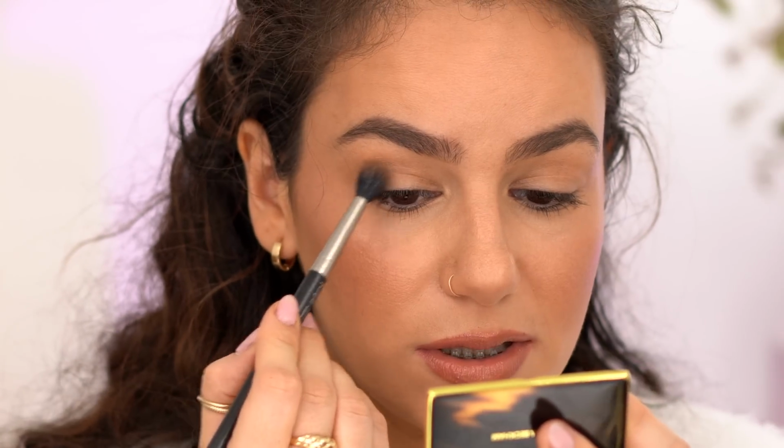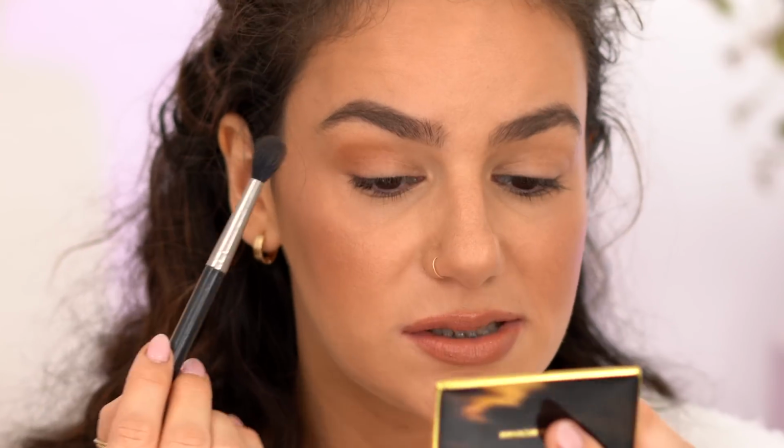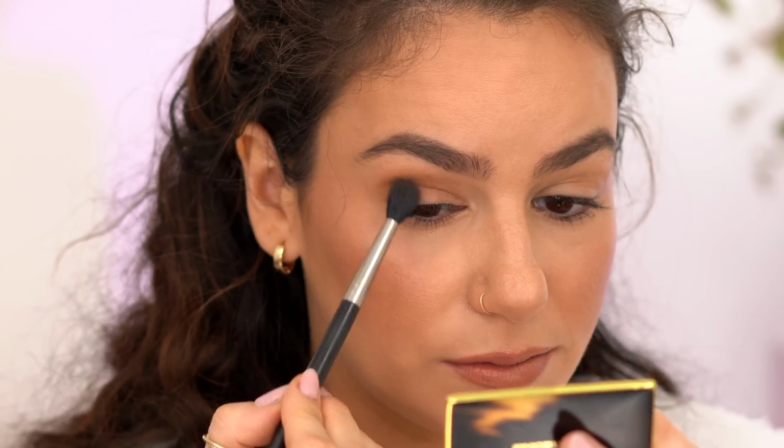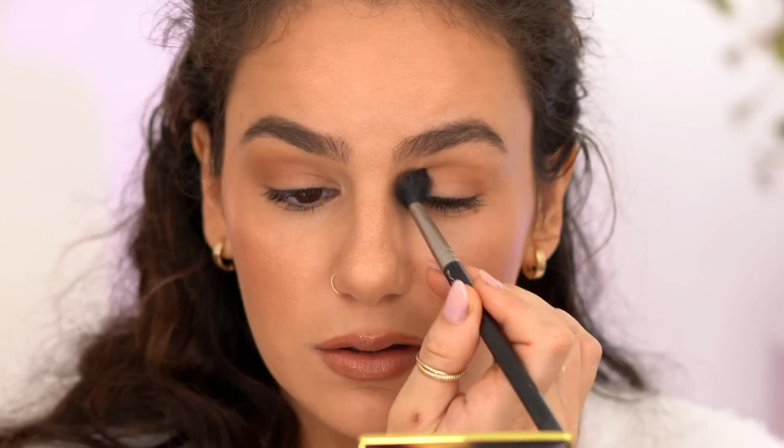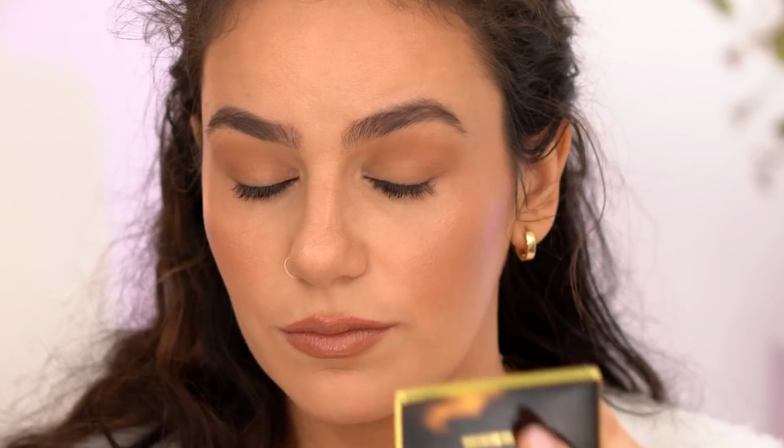So I picked this one because it seemed the most interesting to me. Let's go in with this bigger shade here. I don't know the color of this one. Caramel. And I'm just gonna put that, I guess, in my crease. Oh, yes, it has pigment. It has good pigment. That definitely blended in so fast. And the color is perfect. Like the undertone of the brown is perfect. Now that blended in so fast and so easy.